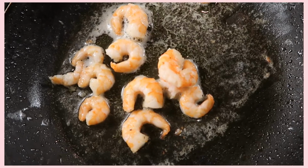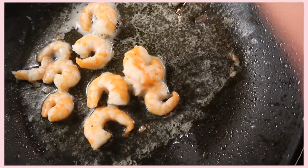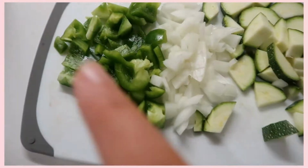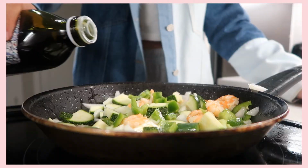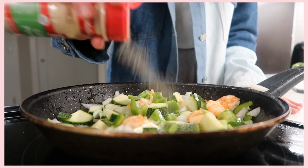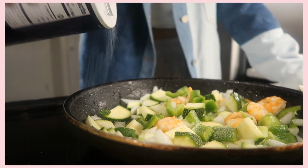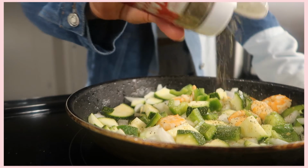So I've just been cooking some shrimp in some olive oil. It started splattering literally everywhere, but it's almost done. So I'm about to add in my veggies. I just have some bell pepper, onion, and zucchini. I'm gonna season everything now with some garlic powder, a little salt, pepper, some Italian seasoning.